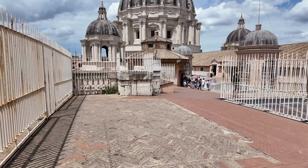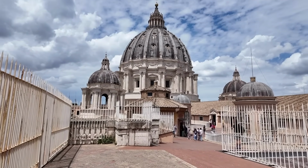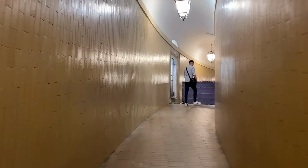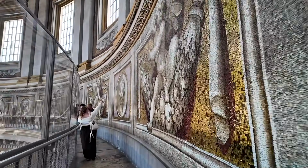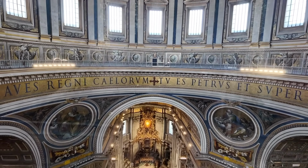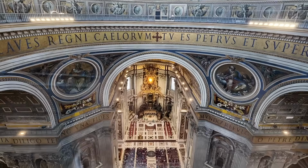In this video, I want to talk about the timing of it. There are 2 parts to climbing St. Peter's Dome. The first part takes you to the roof of St. Peter's Basilica. From there, you can take a short staircase to a ramp that takes you to the inside of the dome. You can walk around part of the perimeter of the dome, getting up close and personal with the mosaics there. And from there, you can also look down into the Basilica. Sometimes there's Mass going on or there's choral singing, and it's really beautiful when you're up in the dome and you can hear this from there.